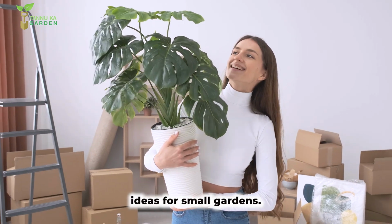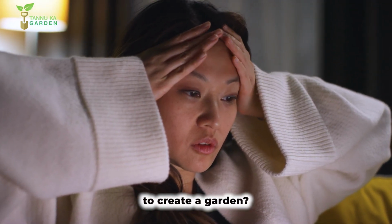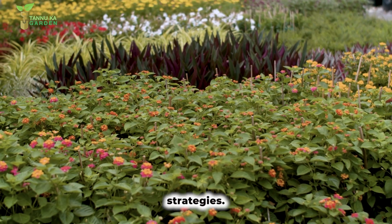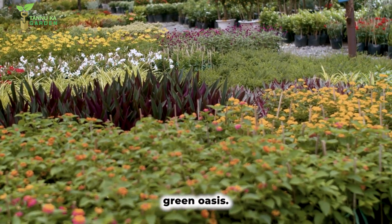Welcome to Space-Saving Ideas for Small Gardens. Think you don't have enough space to create a garden? Think again. With a few smart strategies, even the smallest outdoor area can become a lush, green oasis.